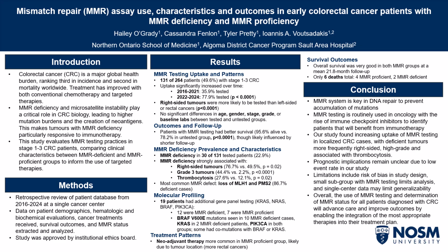MMR deficiency was found in 30 of 131 tested patients. MMR deficiency was strongly associated with right-sided tumors, grade 3 tumors, and thrombocytosis. Again, no differences in age, gender, tumor stage, or survival were found between the deficient and proficient groups.